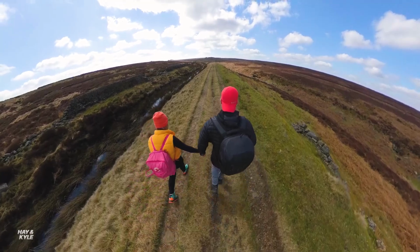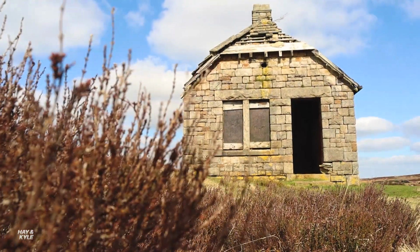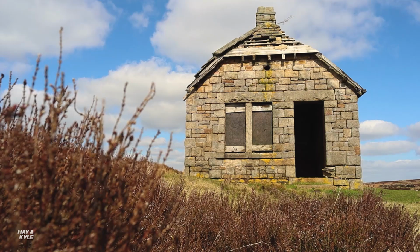Okay, so after what seems like ages, forever, we've made it. We've made it to the spooky house, or so it's called on at least one map that I've seen. Now, there's not a great deal of information that I could find about this place online. Like I say, it's not even named on OS maps. It's just out here in the middle of nowhere.